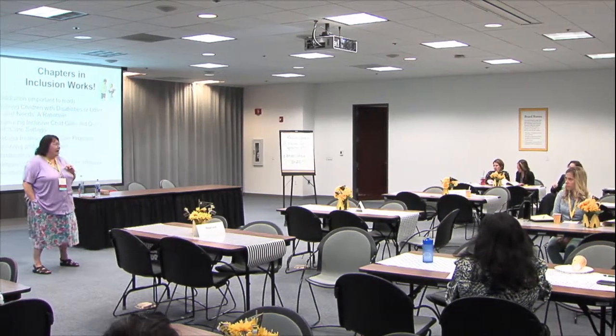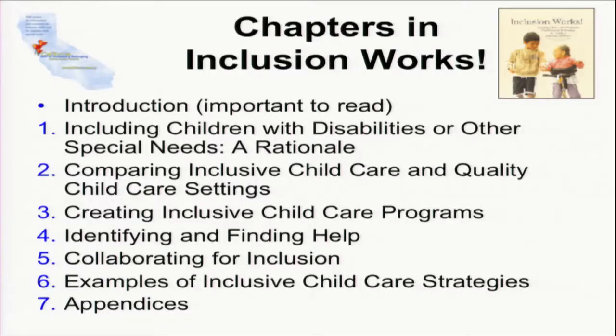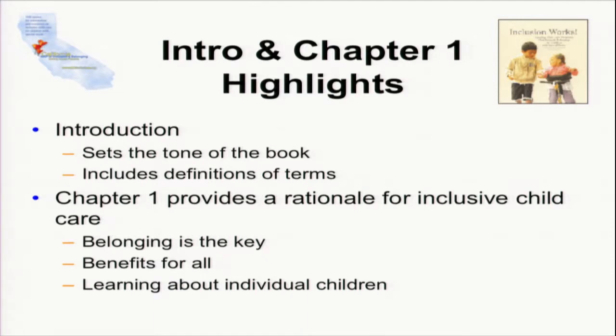That's great. As I said, this book can be used by anyone, and it is intended really to help people walk through how to make a program really inclusive. So if you have the teaching collaborative partners, or if you are a group out there by yourself. So the introduction really sets the tone of the book, and it defines things.